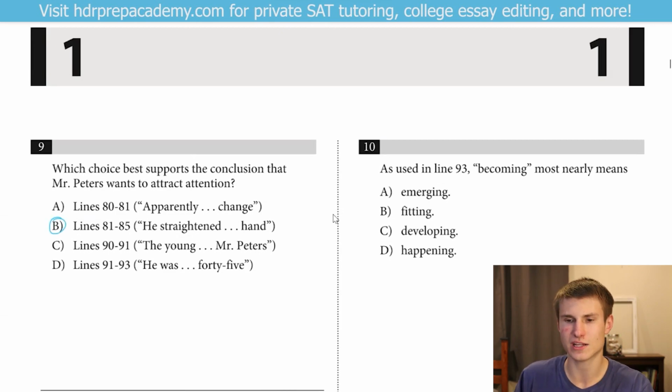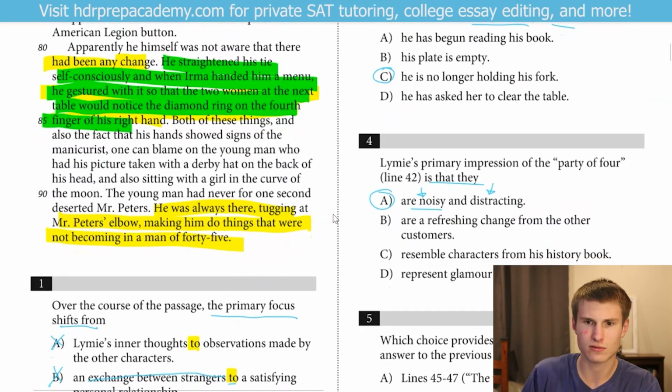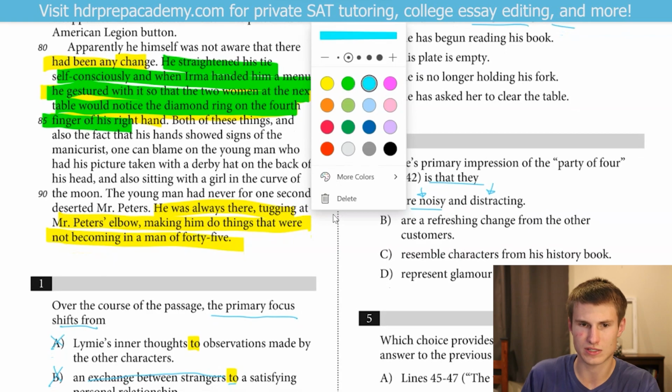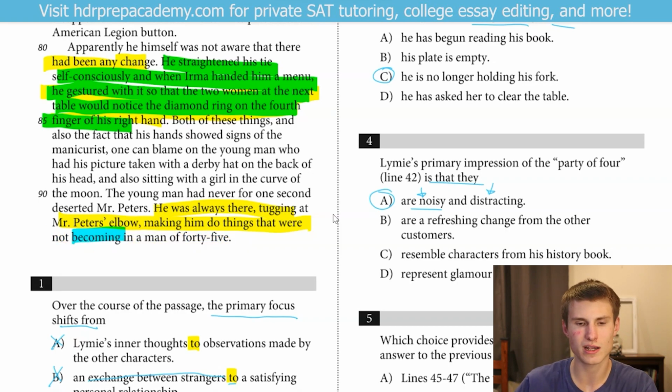Number 10, as used in line 93, becoming most nearly means what? Well, if we go up to line 93, I'm going to highlight becoming in blue so you can see it more clearly. It looks like it's just blending in, so let me erase that. All right, there we go. So he was always there tugging at Mr. Peters' elbow, making him do things that were not becoming in a man of 45.